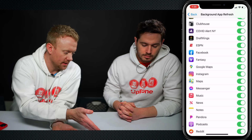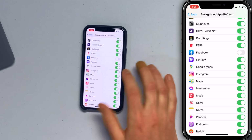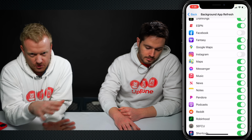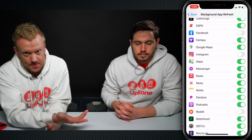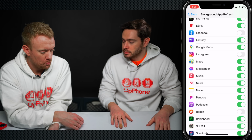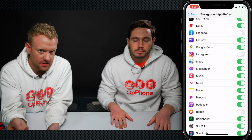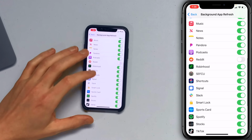But a lot of things like Facebook could be downloading all sorts of stuff in the background. Instagram, images, anything like that, you might wanna just turn off. Anything that's a messenger type of app, you might wanna leave on if that's a concern for you. Yeah, so just go through this list and find what works for you. All right, you'll save battery life, you'll save cellular data. The cost of this is maybe having to wait a second or two when you open the app for it to download. Yeah. I turn most of them off.